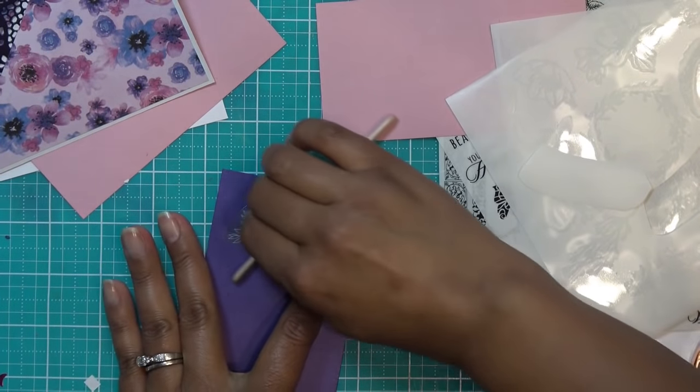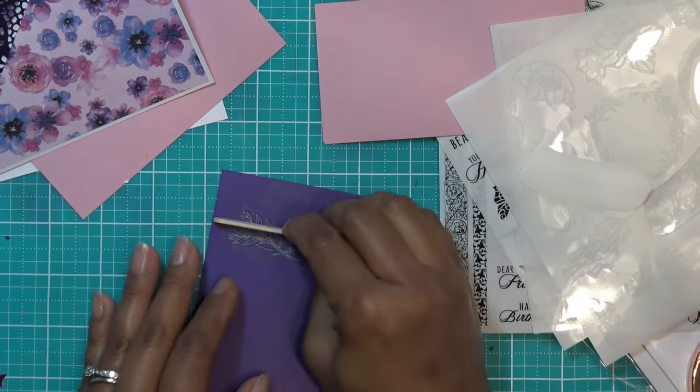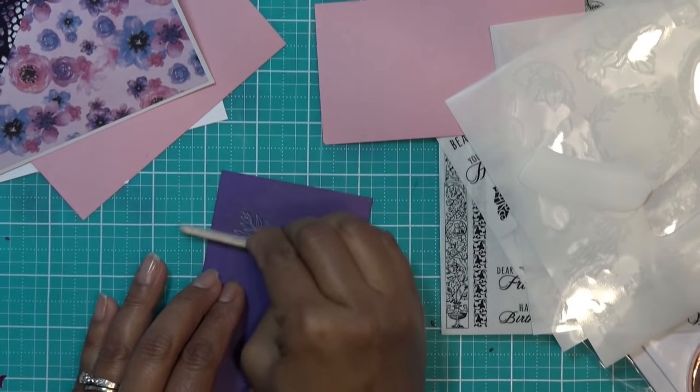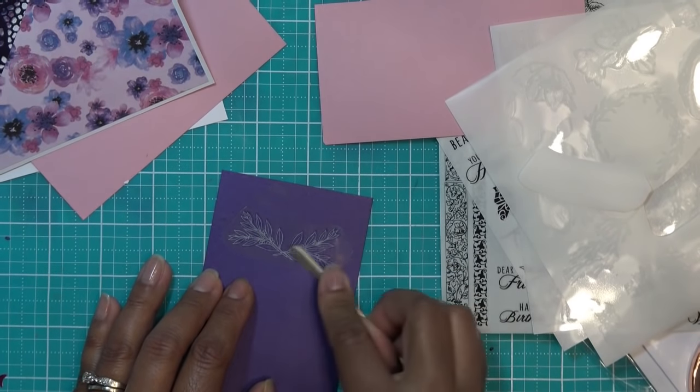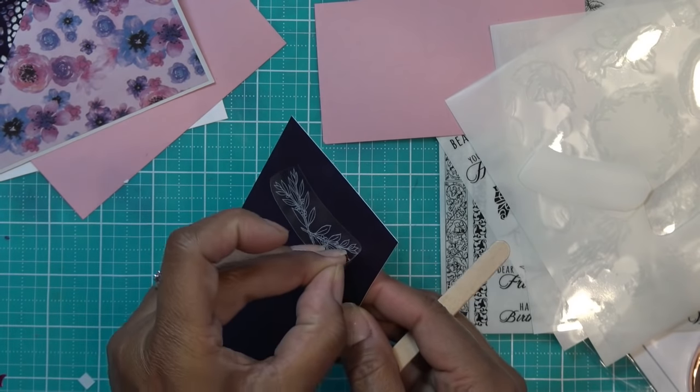When you rub this in, you really want it to be nice and sturdy, whatever you're rubbing on, so it gets on there. But I don't want to mess with it too much either because it's Centura Pearl. I don't want it to make the paper look messed up. Let's see where we're at here. Ooh, that sticks down really good.